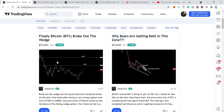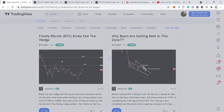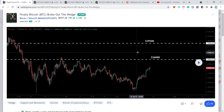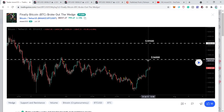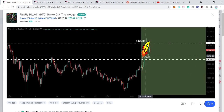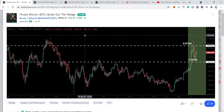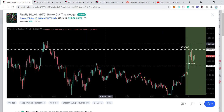Now this is a very important chart that I shared with you on 25th of July, that we are having very strong upcoming resistance at $36,000 and $39,500. Now I'm just going to play the chart and you can see that the price action broke out here at $36,000 and was rejected by $39,500, moved down and again rallied up to $40,550.